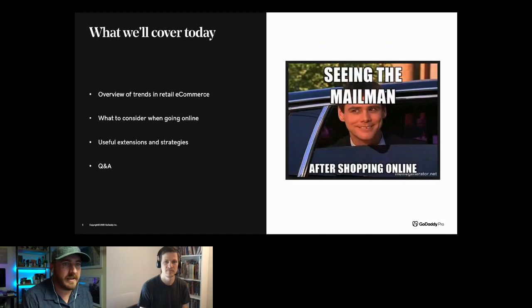So what we'll cover today: we're going to look at an overview of some trends in retail and e-commerce, about both the e-commerce landscape and retail as it pertains to bouncing back after the pandemic to some degree. And then we'll look at some things to consider when going online, what it looks like to get an e-commerce store set up for your brick and mortar store, or maybe fill in the gaps if you've already gotten started and are looking to figure out what else might be useful for you. And in that, we'll look at some extensions and strategies about getting that done. And at the very end, we'll answer some of your questions.